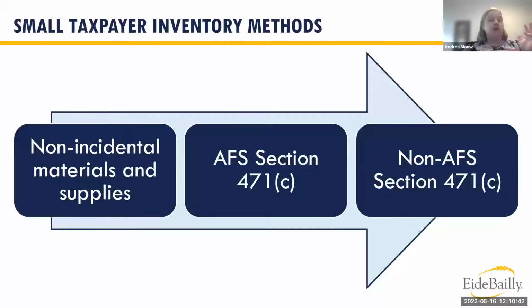However, as I said, we don't have any formal guidance from the IRS, and I have not heard a word that they have any intention of issuing any formal guidance on that.